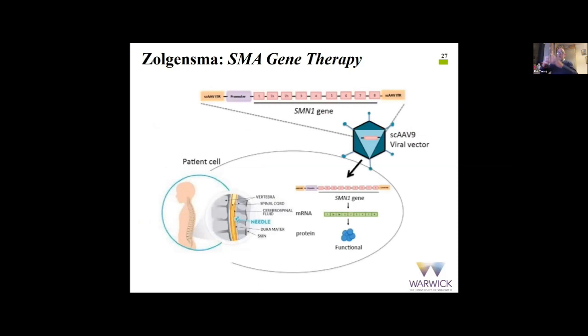What you would then do is you take this new modified genome and you would package it within a capsid, an AAV9 capsid, which contains viral coat proteins that specifically target the virus to your motor neurons. And this produces the scAAV9 viral vector that is used to deliver SMN into cells. What you then do, you purify this and you inject it directly into the patient's spinal cord, where it can unpackage, and then your delivered SMN gene will be transcribed, spliced, and then translated to form functional full-length protein.